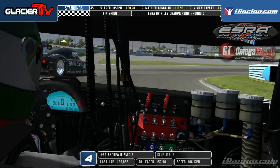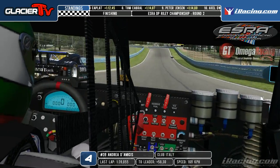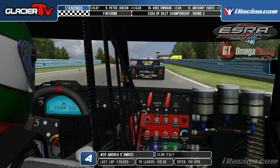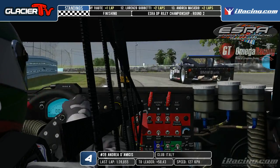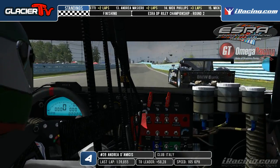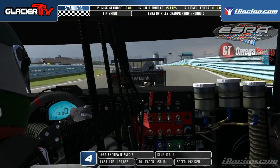He will look down to the inside anyway. There's no chance he's going to get the job done, but he will then be on the outside. He wasn't quite close enough there to make the pass on Patrice Languet down into turn number 9. Languet struggles a little bit, however, this allows Demetrius to catch up a little bit. He'll come down to the final couple of corners for these two drivers.